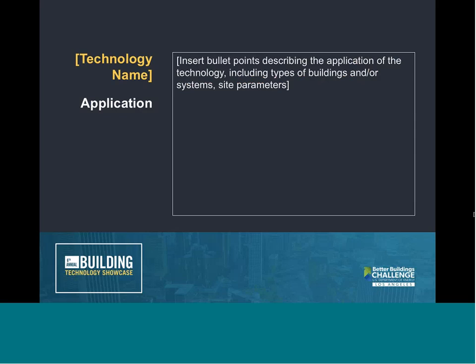The application, here we're talking about, the application of the technology. So types of buildings, where it's most effective, certain parameters around the site that lead to an optimal deployment. So what is the best context for your technology? And again, fit those bullet points in this box here.